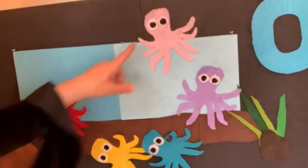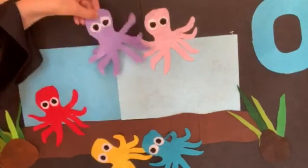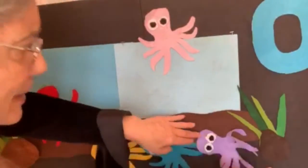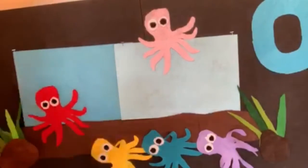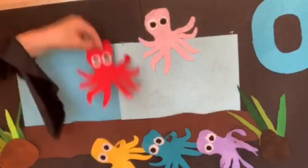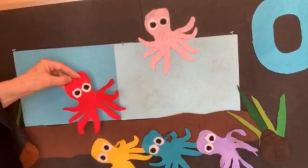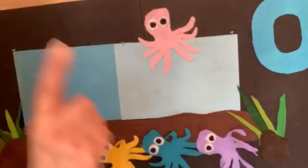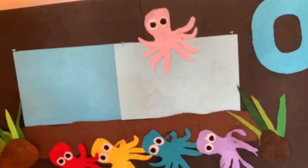Now we have 1, 2, 3. 3 little octopus jumping on the bed. 1 fell off and bumped his head. Uh-oh. Mama called the doctor and the doctor said, no more octopus jumping on the bed. How many do we have left? One, two. Two little octopus jumping on the bed. One fell off and bumped his head. Mama called the doctor and the doctor said, no more octopus jumping on the bed.